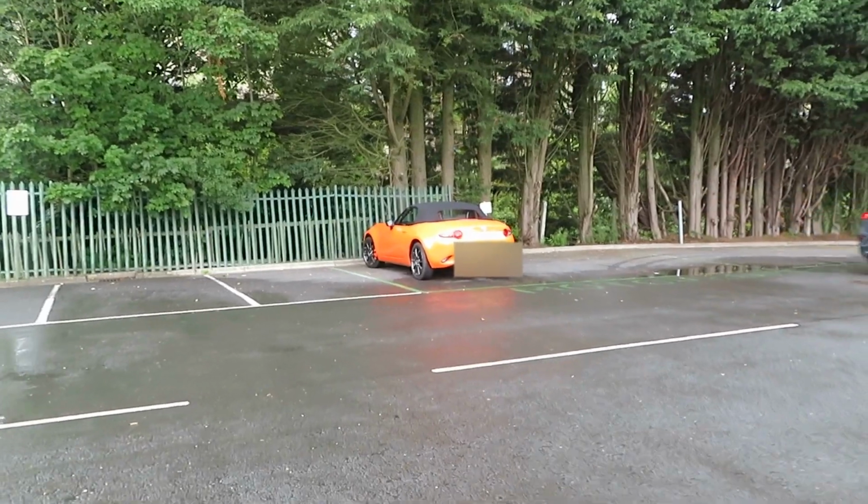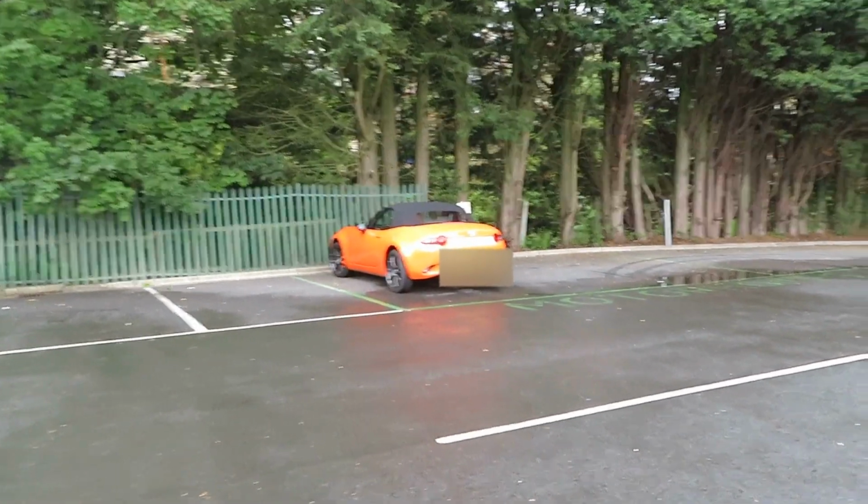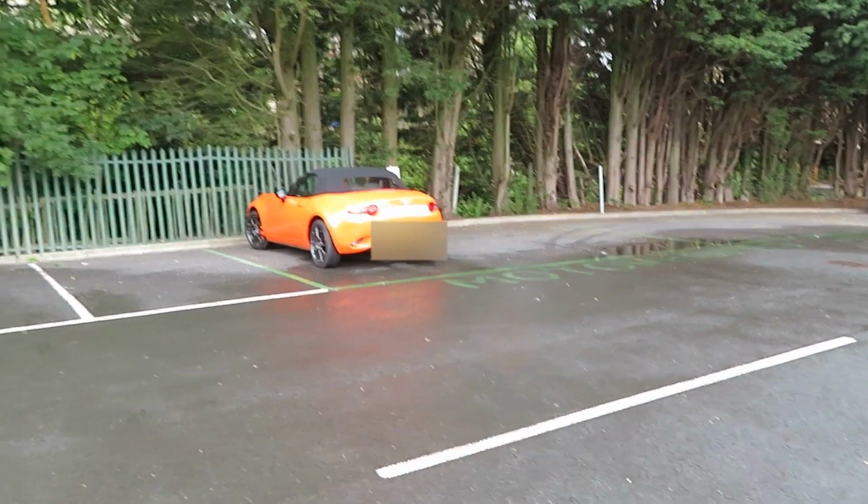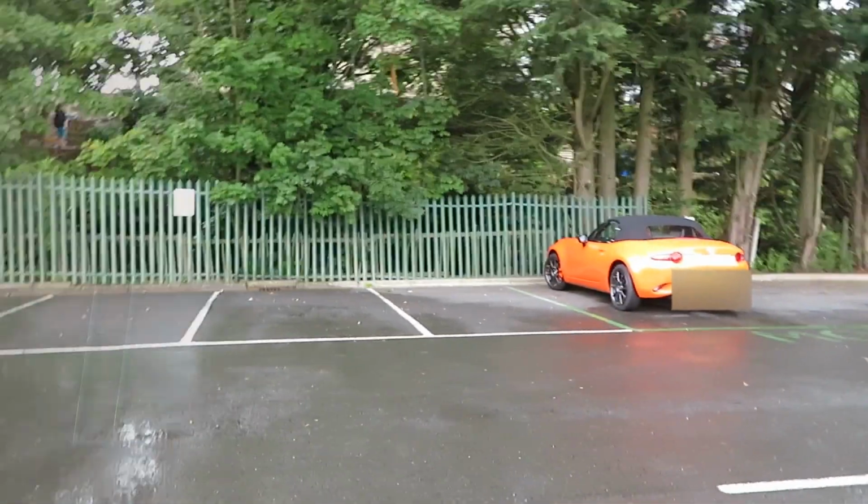How annoying is that? The 3 motorhome parkings only, and you get a car in it. That's what wants a ticket, isn't it?